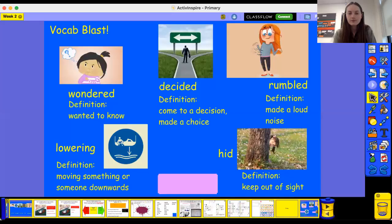As always, please make sure that you have got your pen or pencil and a piece of paper or a whiteboard, whatever you use to write on, and we're going to start off with our vocab blast. We've got some new words today in our vocab blast, so we're going to talk through what each of these words are and what they mean.